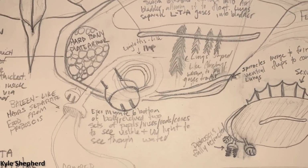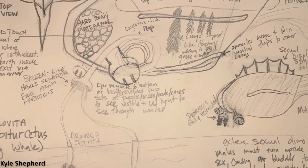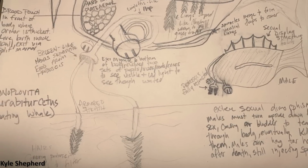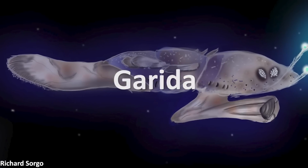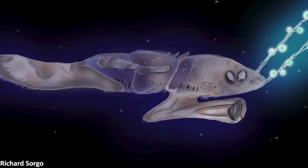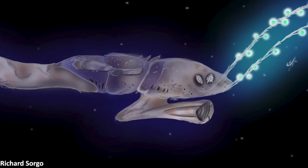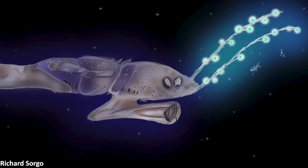homologous with the balloon organs seen in the ribin, and with the aid of the relatively low surface gravity is able to leave the water and float just above the surface, filter feeding with its proboscises that are dragged through the water. Closely related is the Garida, a Panoplovitan that has taken the opposite approach and adapted for a niche it fills deep underwater, where it has reduced most of its bony exoskeleton and no longer filter feeds, instead luring in small prey with the use of bioluminescent tips on their proboscises.